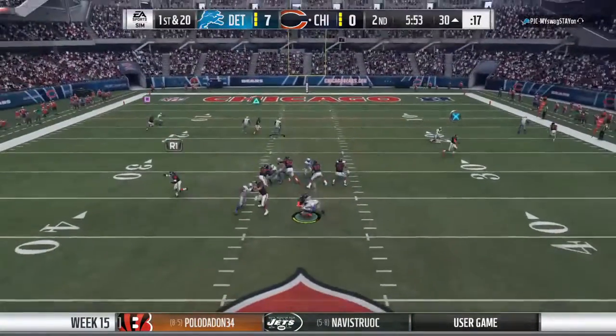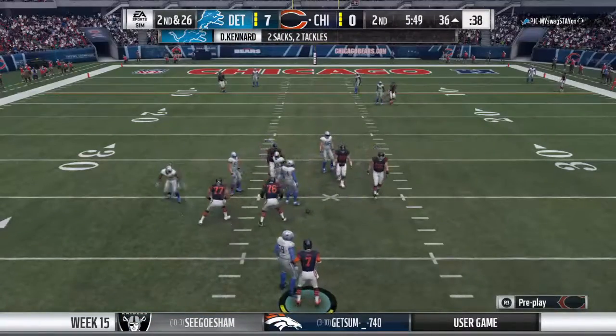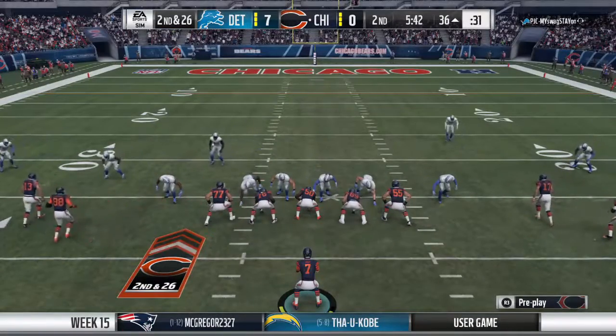They go play action here on first down. And under the Lions' pressure, he's brought down. Devon Kennard in there to sack him, and that is 10 for him now on the year.